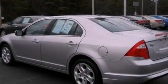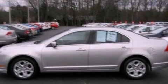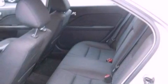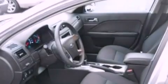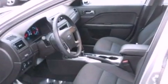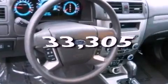The following features are also included: air conditioning, cruise control, full power accessories, a 6-speaker audio system, a 4-wheel independent suspension, 17-inch wheels, a security system, dusk sensing headlights, front and rear reading lights, and this vehicle has fewer than 34,000 miles on the odometer.